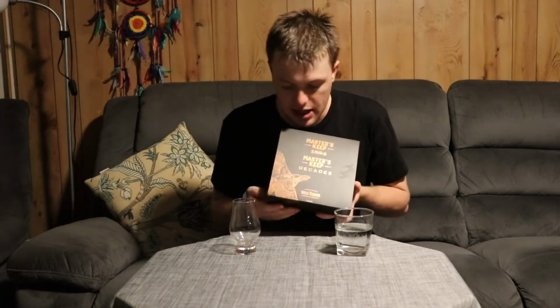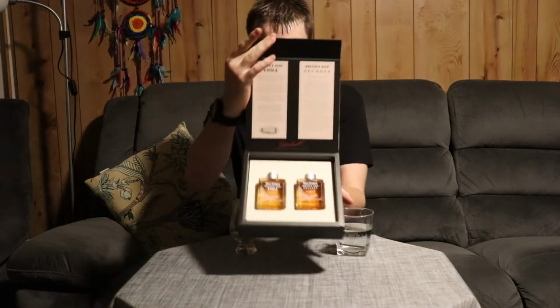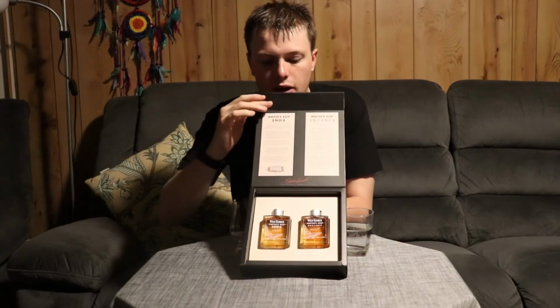So, last week I did the Cornerstone release from Wild Turkey, and when I ordered it from Uptown Liquor, they sent me this little gift box that contains another 2 pieces of the collection of Master's Keeps. So as you can see, I've got the 1894 and the Master's Keep Decades. So I'll basically just do a nice little intimate tasting for you guys, and we can kind of go from there. So I'll just open that up like that for you guys.